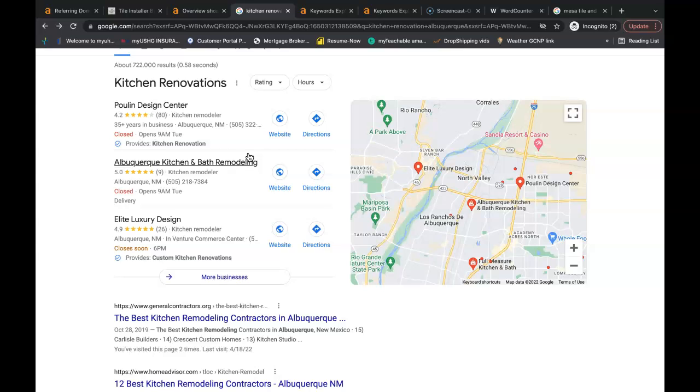So how do you get to this number 1 spot in the Google Map pack? Well, you have to beat them out with more citations. And a citation is your business name, your business address, and your business phone number listed in more directories than your competition. A directory is places like Yellow Pages, White Pages, Better Business Bureau. Even social media is considered directories nowadays.